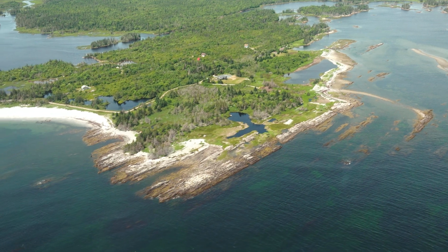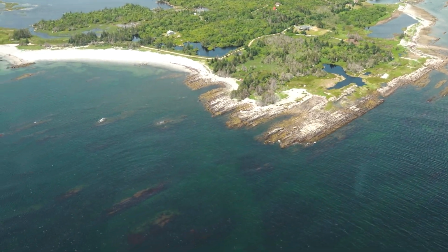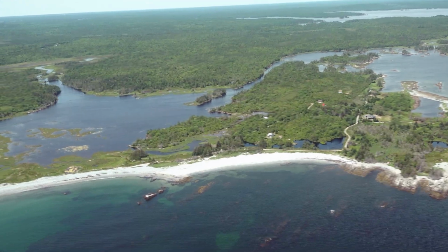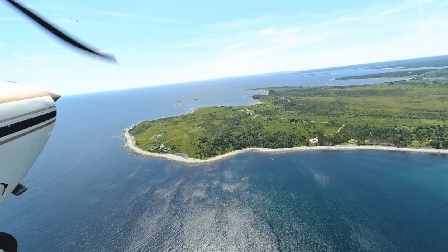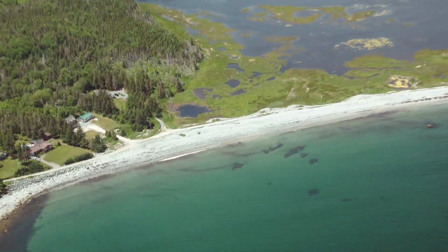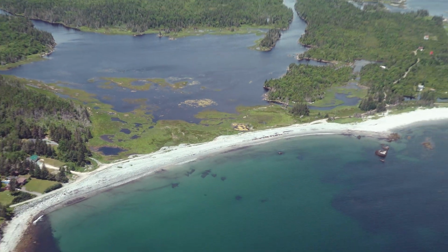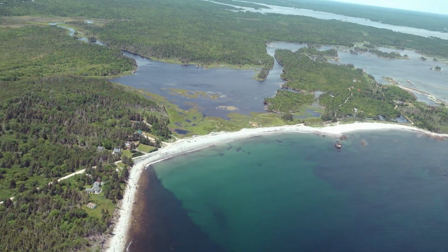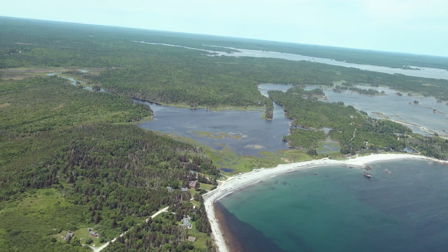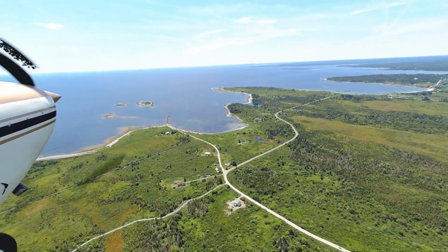As we pass over East Berlin Beach, its quiet stretch of white sand and shallow turquoise waters offer peaceful contrast to the rugged coastline nearby. This hidden gem is a favorite among locals for its calm surf and uncrowded shoreline. It's the kind of beach you stumble upon by accident and never forget. From above, it feels almost untouched, a perfect blend of serenity and natural beauty.